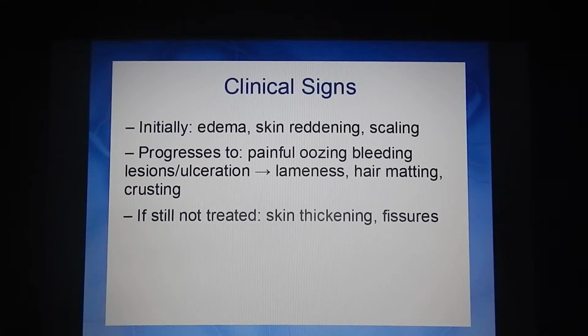Clinical signs. Initially, it'll be edema, skin reddening, and scaling, and then quickly progresses to painful oozing, bleeding lesions and ulceration, which then produces lameness, hair matting, and crusting. And if it's still not treated at that stage, it can progress to skin thickening and fissures from the constant movement and flexion of the joints.